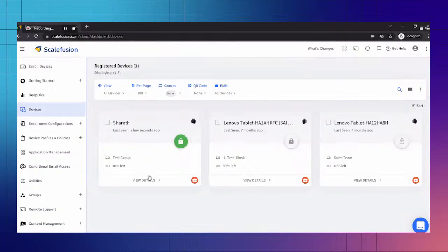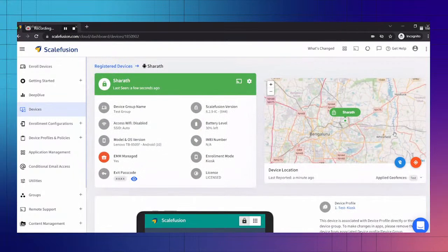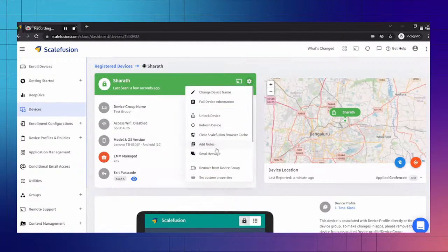Moving on, in terms of corporate data, we can always select one device or any number of devices. We can lock the device from Scalefusion, unlock the device from Scalefusion, lock the device screen, reboot, shut down, or delete the devices. Individually, if we go to the view details, we of course get the location. Location can be seen at all times. We can also send a one-way message. We can get the full device information.